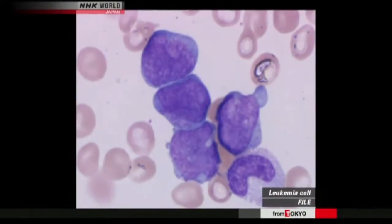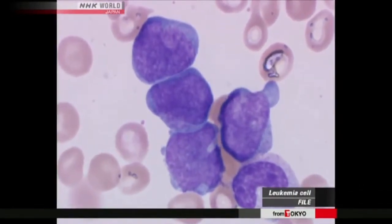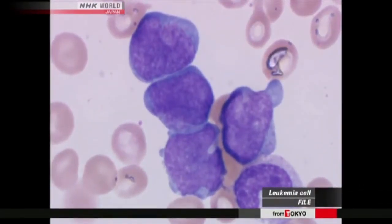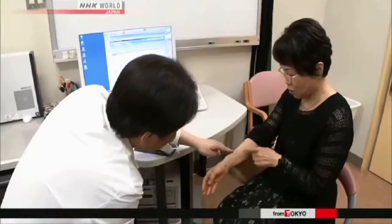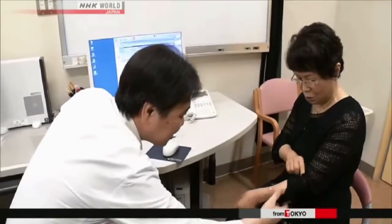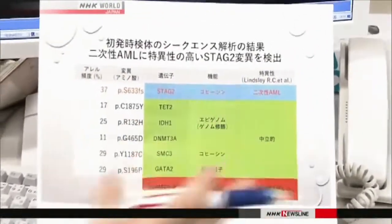There are different types of leukemia, each requiring different treatment. Doctors at the university used a supercomputer to analyze alteration of Yamashita's genes. In just 10 minutes, Watson concluded that she had secondary leukemia, and it proposed that doctors use a different anti-cancer drug. I believe only artificial intelligence can present related data and reasons behind a diagnosis with that speed. Yamashita responded well to the new treatment and was discharged from hospital.